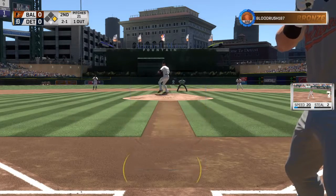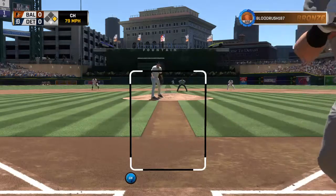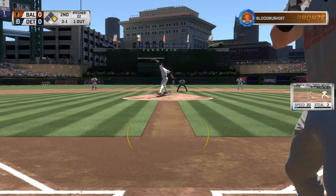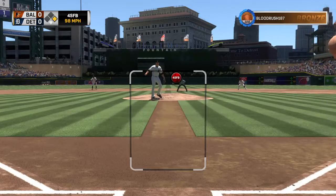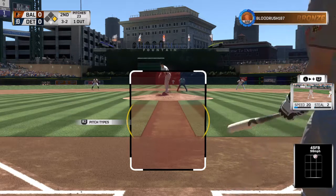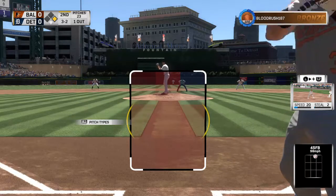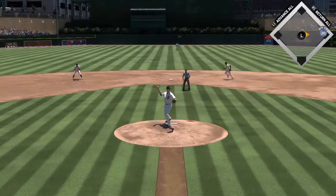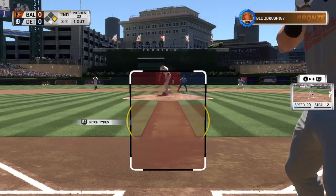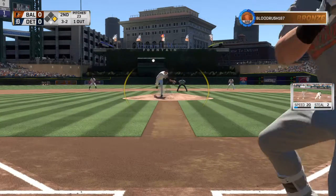I wonder if that call not going his way right there has anything to do with walking the last guy. We all know umpires don't give you much on the corners if you're not throwing strikes consistently. That's in there, and it'll run the count to full, 3-2. And now we'll step off quickly and look the runner back. Still looking for our first hit in the ball game.